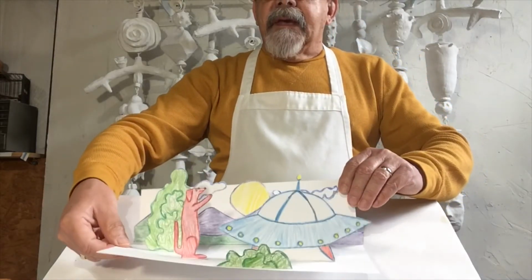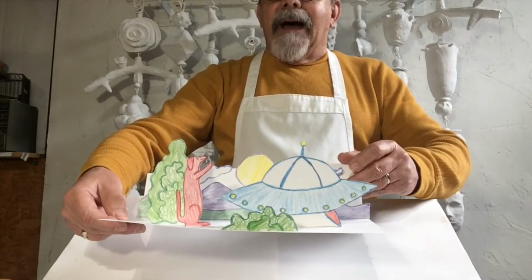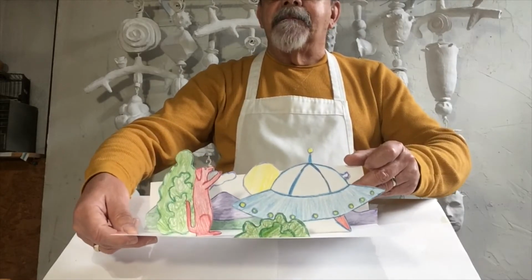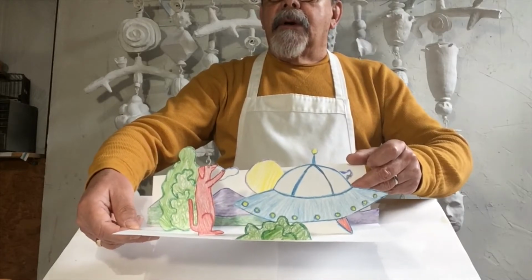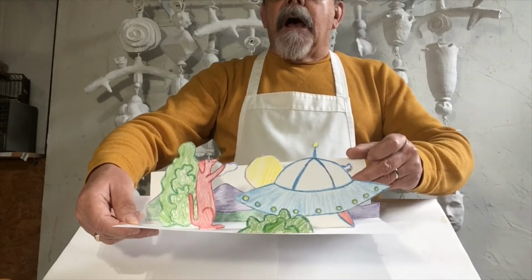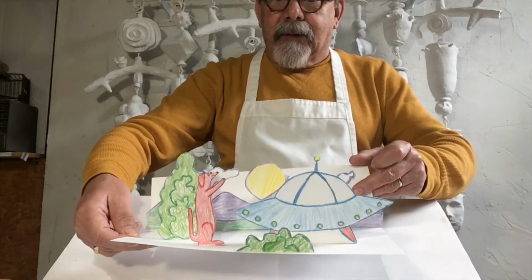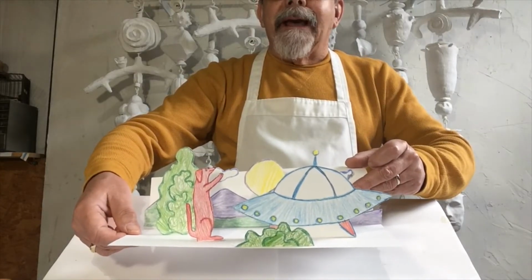What I've done is I have created a kind of weird landscape with mountains and a spaceship and a red weenie dog and some trees and stuff like that, maybe some clouds in the back, right? This is what I call a stand-up landscape. You're creating a little scene, and it can be just as weird as mine is. I mean, here I've got a red weenie dog waving at a spaceship, right? You can do anything that you want for your landscape.